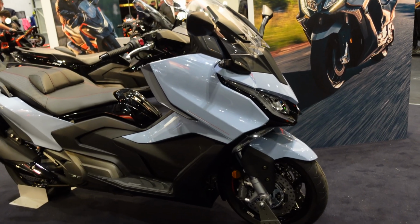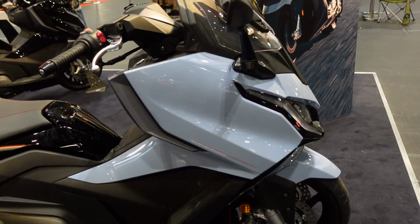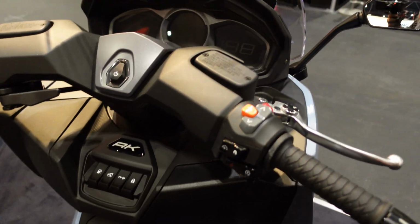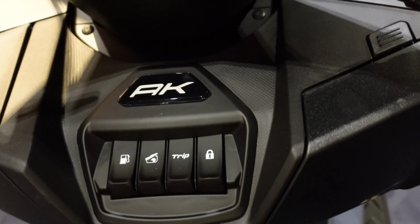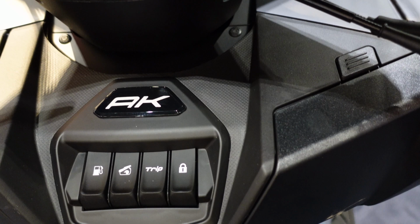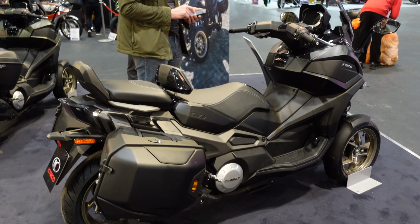Here we have another AK550. This time it's in a sky blue color. I guess everything on it is pretty much the same as on the black one. It does have these switches. I guess that's to open the fuel cap and maybe to lift the seats, lock the bike, and so forth. What we have here is something a little bit different.